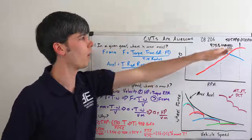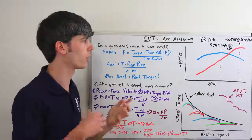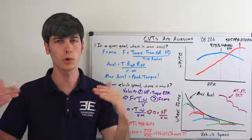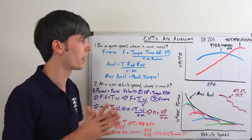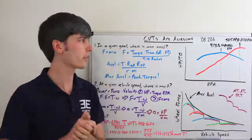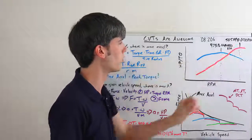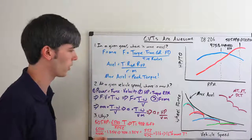So that's the critical thing: you always want to sit at peak power if you want maximum acceleration. A lot of people will look at their torque curves and say, okay, when should I shift gears? That's not what you should be looking at. You should be looking at how to keep yourself at maximum power, because your torque can taper, but you'll still have more wheel torque as a result of the gear ratios.